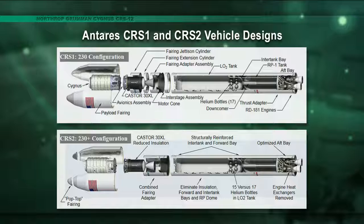Sure. So NG-12 is the first flight of the Antares 230 Plus configuration. And the difference from Antares 230 are the upgrades to the Stage 1 core. It's also lighter composite structures and an optimized second stage motor. The upgraded Stage 1 core allows Antares engines to perform at full thrust throughout most of the first stage profile. With these upgrades, we're able to offer NASA more cargo capability for their CRS-2 missions by increasing the performance of Antares. We're also providing more flexibility for the final cargo load as well.